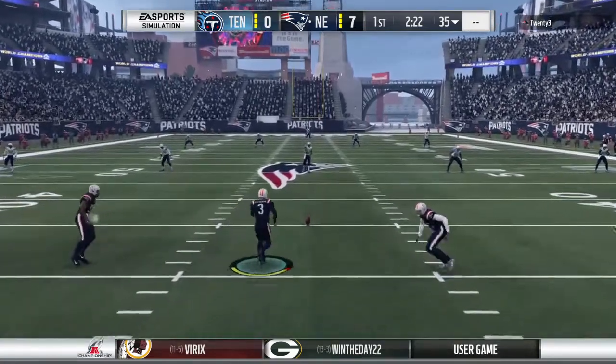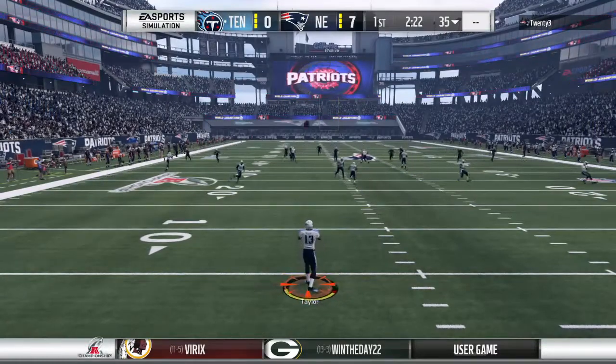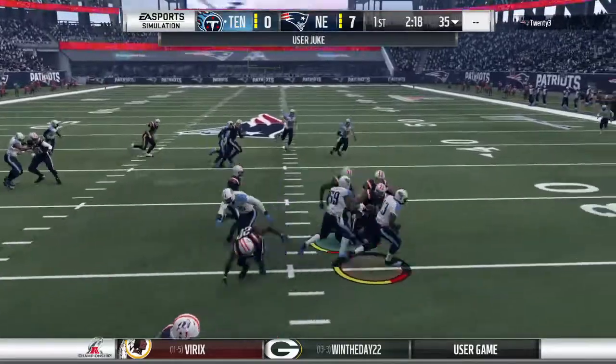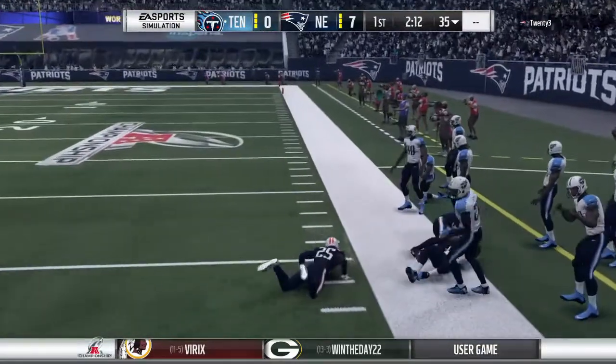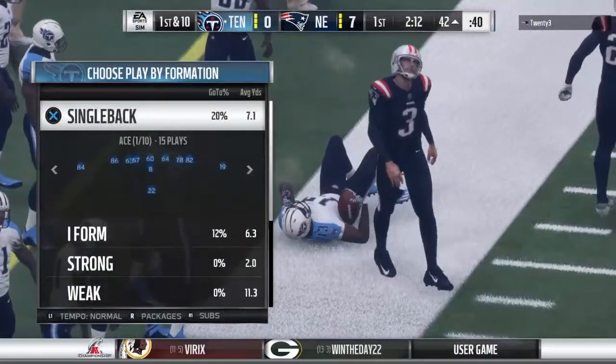Goskowski now out to kick it away. This one fielded at the 5. Oh, a heck of a move. Man. They find some open field here. And he's going to wind up bringing this one inside the 45-yard line.